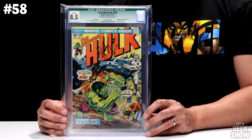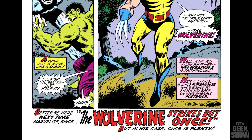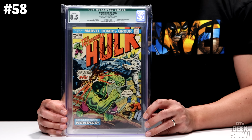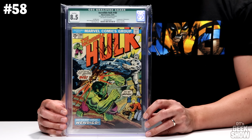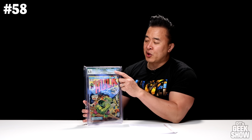This, of course, is the first appearance of Wolverine in a cameo on the very last panel. It also features Wendigo, a very in-demand book right now, not as valuable as Hulk 181, which is his first full appearance. But I think if you can't get that one, this is the next best thing. As you can see up here, we've got the green qualified label. This is the only qualified book in my collection.